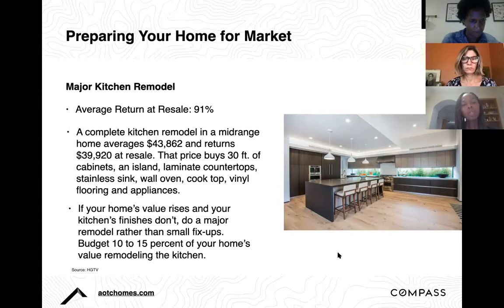If your home's value rises and your kitchen's finishes don't, you could potentially do a major remodel rather than small fix-ups. And a good rule of thumb is to budget about 10 to 15% of your home's value towards your kitchen remodel.